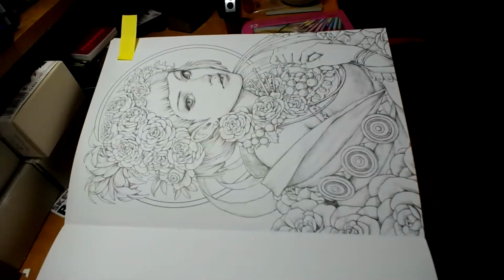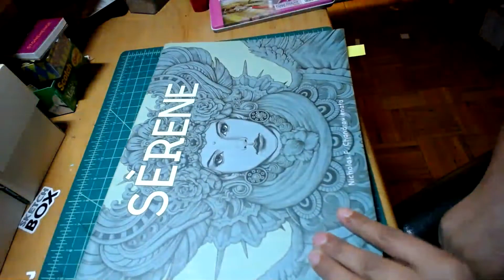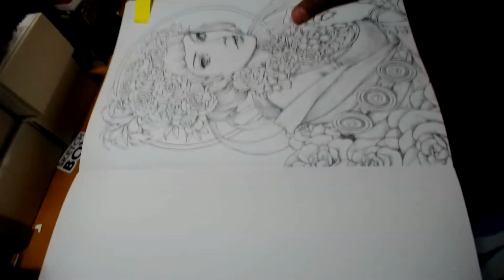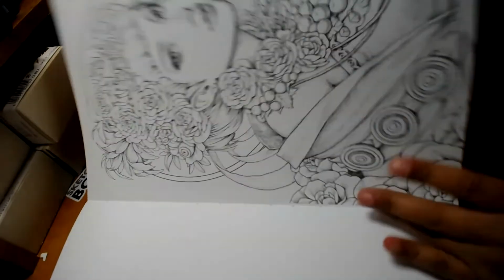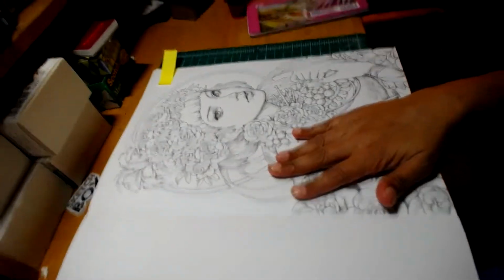Today we will be coloring out of Serene by Nicholas Filbert, or Nicholas Chandarita as he is known. The cover of the book looks like this, if you guys are wondering. We are coloring this beautiful lady today, and the name of this picture is called Orbit.